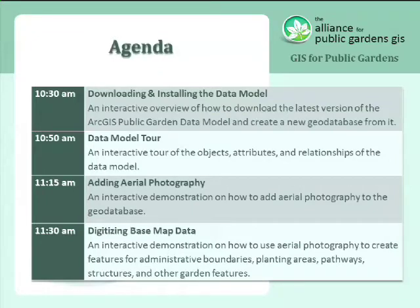But the general idea is that with the data models, you just use what you want to use out of it. If you want to just map your plants, then you just do that and you can ignore the other things in it. But anyway, we'll go through and I'll show you what all the different parts of the data model are. And then we'll start actually doing some more hands-on stuff after that. The first thing we'll do is take some aerial photography for the example data set that we're going to work with today, and we'll put that into the data model, or into the geodatabase.